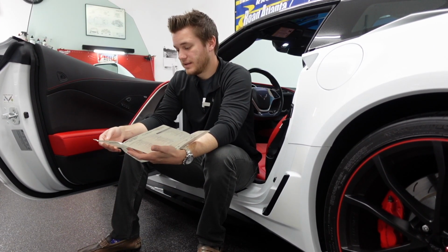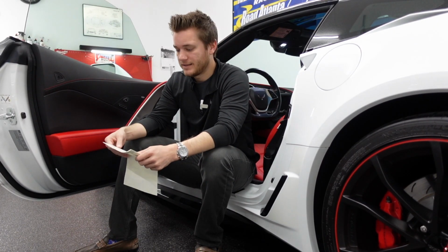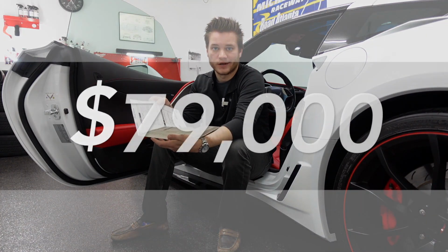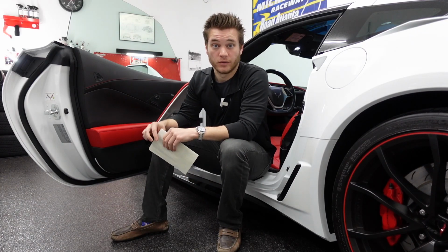8 options on it that total $12,225. That's a lot, bringing the grand total price of this car to $79,000, which in Top Gear maths is basically just 80 grand. So that's what we're gonna go with.